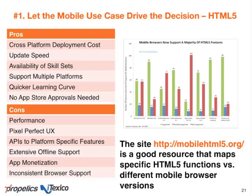On the con side, some of the biggest knocks on HTML5 are that the performance of HTML5 apps just isn't up to snuff with native. Pixel perfect UX is really not possible within an HTML5 application. A lot of the gestures and multi-touch commands are, from a UI perspective, not possible on HTML5. And so when users are looking at mobile apps, they expect the mobile experience, and they don't really care if it's HTML5 or native. APIs to specific platform features are not available. And if your consideration is monetizing this app, that's not as good a way to go as putting your app in an app store where it's really easy to monetize it.